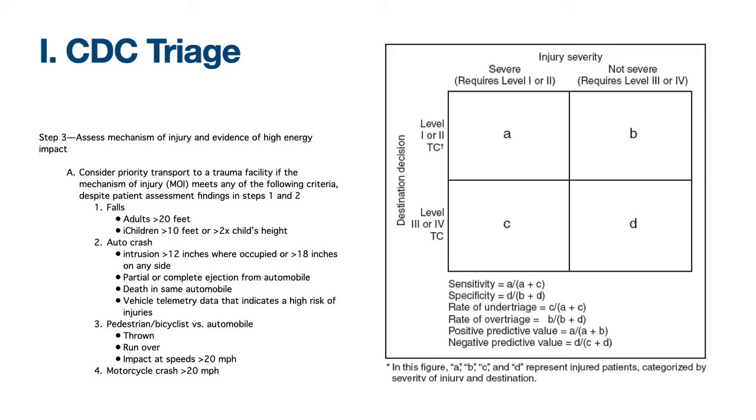Step 3. Assess mechanism of injury and evidence of high energy impact. Consider priority transport to a trauma facility if the mechanism of injury meets any of the following criteria, despite patient assessment findings in Step 1 and 2. Falls of adults over 20 feet, children greater than 10 feet, or greater than 2 times the child's height.